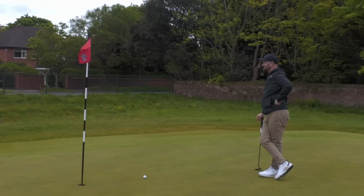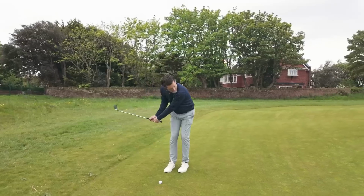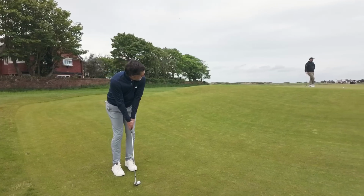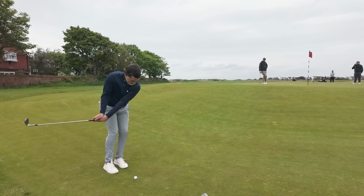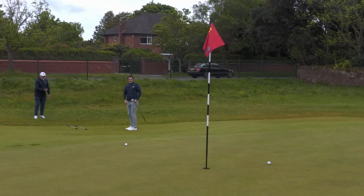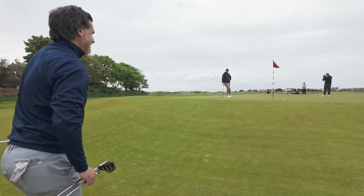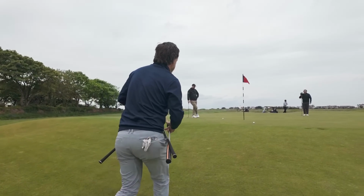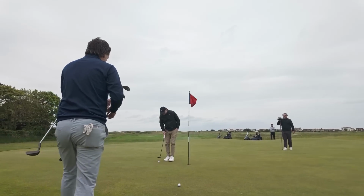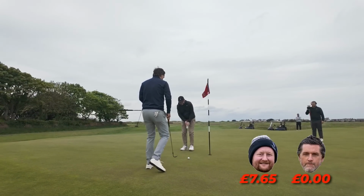Right. Stingy down at Golf Monthly. We're going up the bank, kill it at the top, drop it in the hole, and watch his heart break. Not quite. That was nearly good, wasn't it? Nearly good. Actually, I tell you what, you pick that up, Matt. That's fine. Yeah, I've seen enough. Let's go.